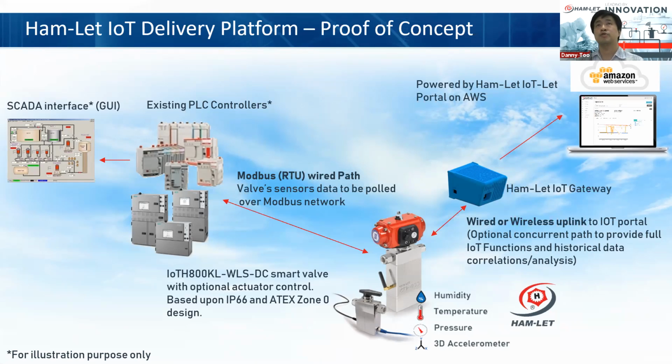The portal is hosted on AWS, which is a very popular hosting platform for all the cloud applications. The uplink option can be wired or wireless, as we mentioned previously, depending on the deployment conditions and the use cases. So this allows us to send more information, such as historical data for AI, compared to the traditional way of using it from the PLC.